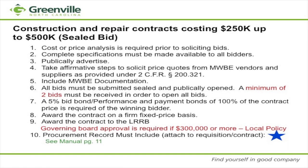Moving right along. We're at the threshold now where we're in the most restrictive range. So again, when we're looking at construction contracts between $250,000 and $500,000, we're going to be continuing with the sealed bid method. We're going to make sure that we perform a cost or price analysis. We do have worksheets for that as well, but again, you can go ahead and use the method you've been using currently. Complete specifications must be made available to all the bidders.